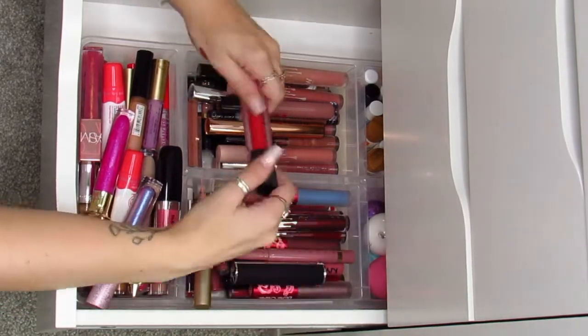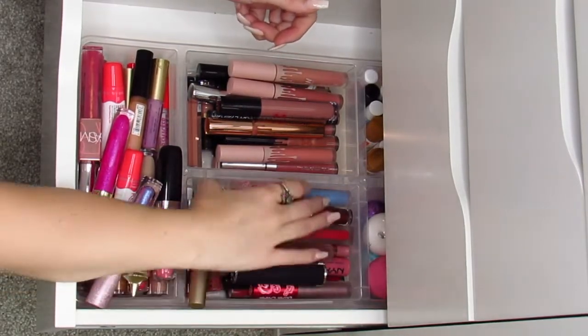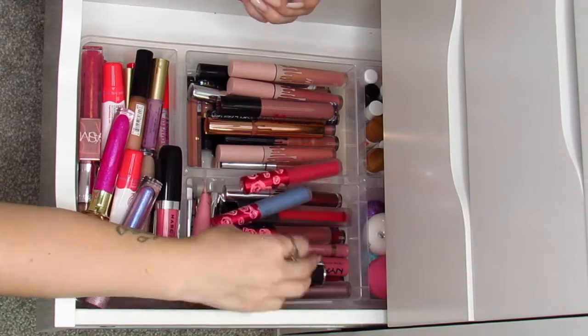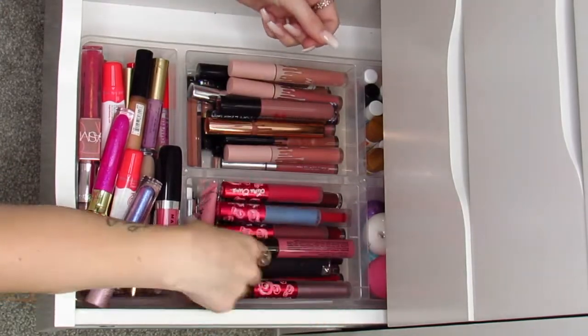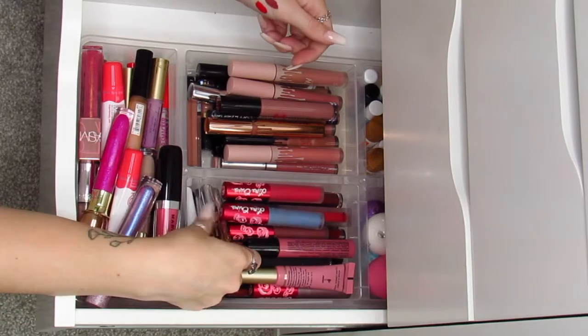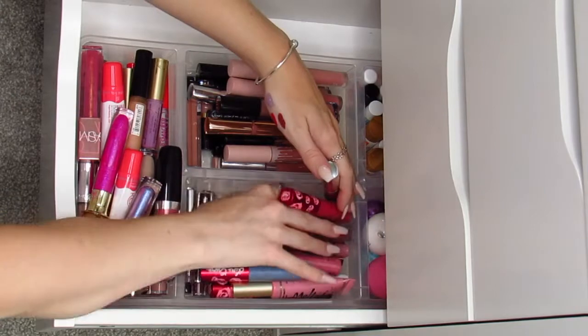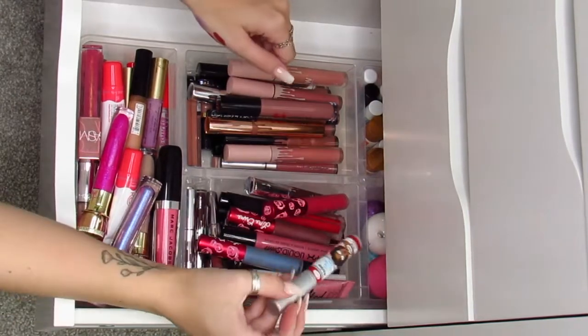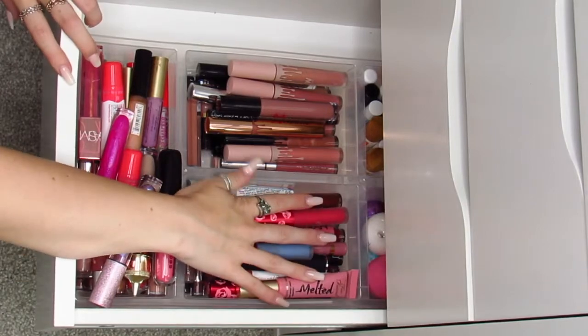This is Morphe Hot Shot. We have some of the Lime Crime liquid lipsticks. We have some more Kylie down there. We have this NYX Lip Suede. We have some mini Kylie lipsticks. We have a ColourPop Lil Lippy. We have the Balm, just a mixture of a bunch of different lippies over here.